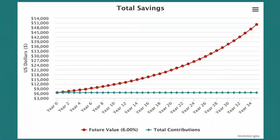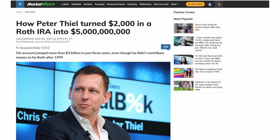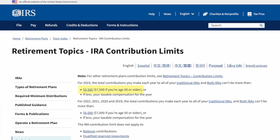So you can invest in stocks, and whether those stocks increase by 6% per year for the next 30 years, or go to the moon because you were the guy who invested his Roth IRA into PayPal and is now a billionaire because of it, it will never get taxed again. The government limits how much money you can put into a Roth IRA, and in 2023, you were allowed to put $6,500 a year into your Roth IRA.